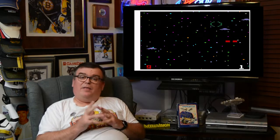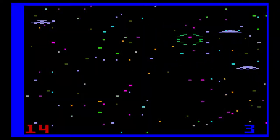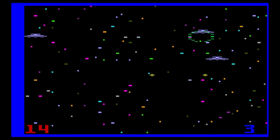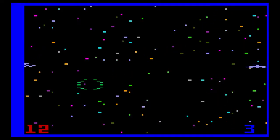There's 5 different speeds that you can play Space Battle at. The first one you get by hitting the gold squadron key, and it's the slowest speed. It's beginner speed. Everything's slow: the gun sight moves slow, the enemy lasers move slow, you move slow, and even the things on the radar screen move slow.